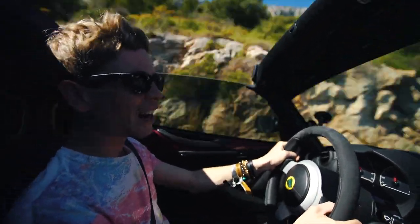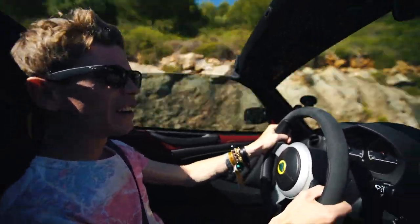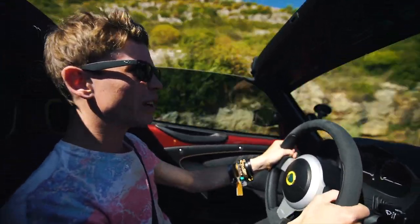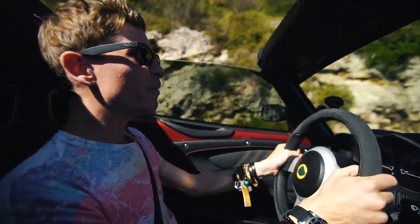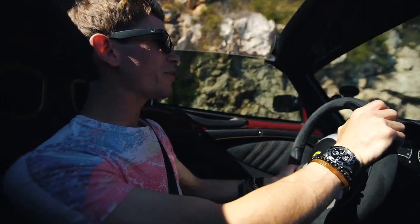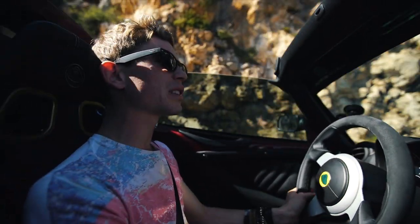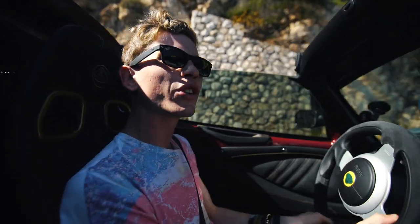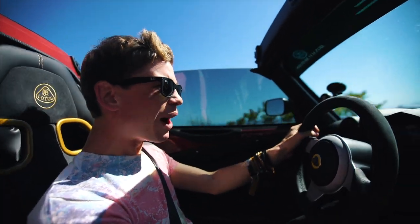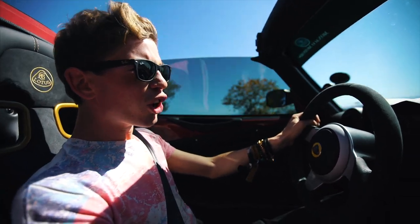This is a fast car, this is a serious car. This feels like a GT3 version of the Alfa, with much more power. You can feel every little bump and crevice in the road through the steering. You can feel everything that you're doing, exactly how much input you're putting into the brake pedal. And you can feel the 380 horsepower doing its thing.